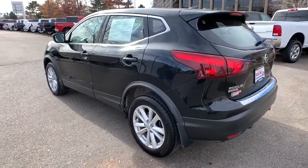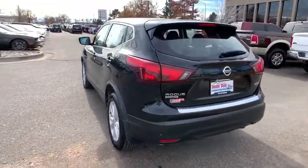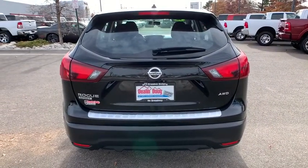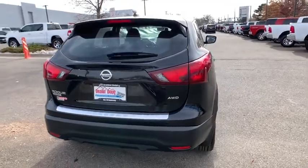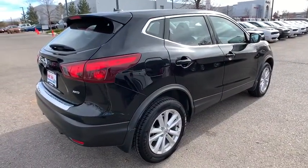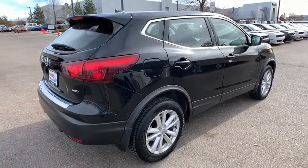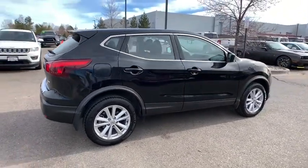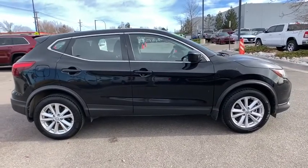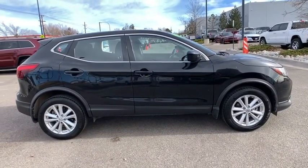This vehicle has less than 30,000 miles. Here are some of this vehicle's great options. Traction control, stability control, all-wheel drive, Bluetooth, cruise control, trip computer, power windows, remote power door locks, daytime running lights, speed proportional power steering, tachometer, power mirrors, head-up display, rear wiper, privacy glass, rear spoiler.